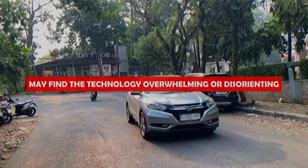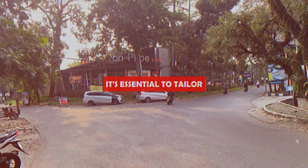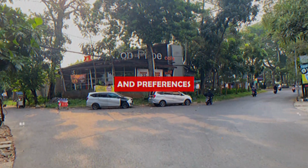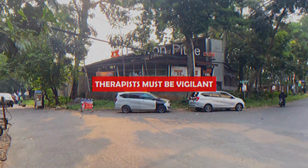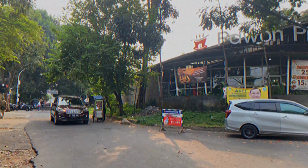Some may find the technology overwhelming or disorienting. It's essential to tailor the approach to each individual's needs and preferences. Therapists must be vigilant and ready to adjust the therapy plan as needed.